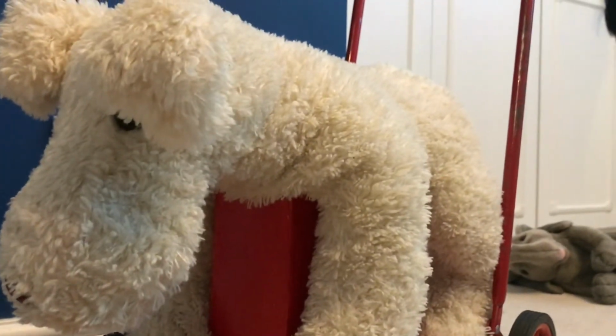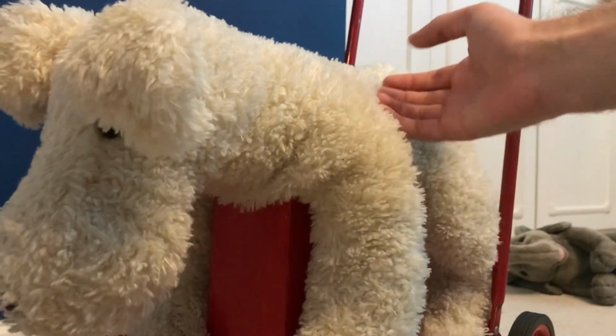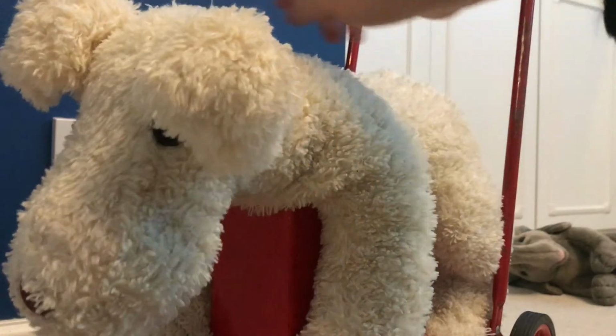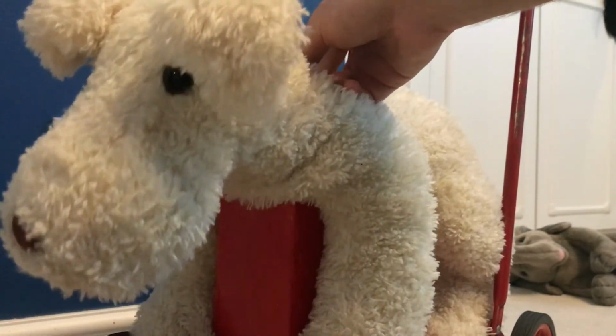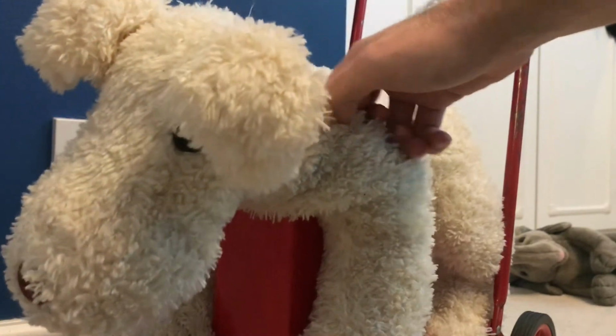My grandma got Dog, and when she did, he was at first a bit expensive, and he had a big tear in him. But my clever grandmother managed to stitch him up, and he's good as new.